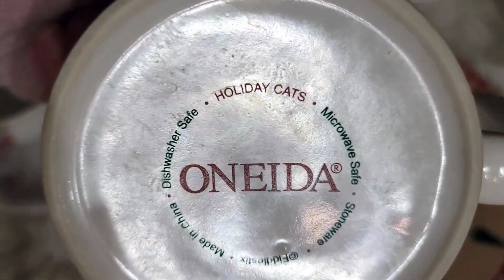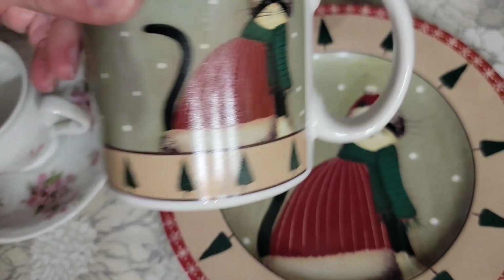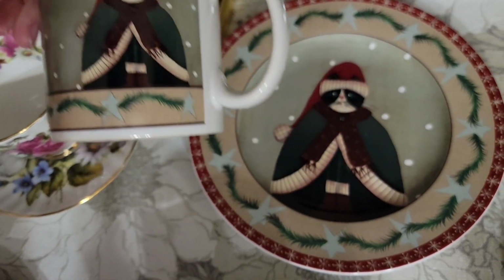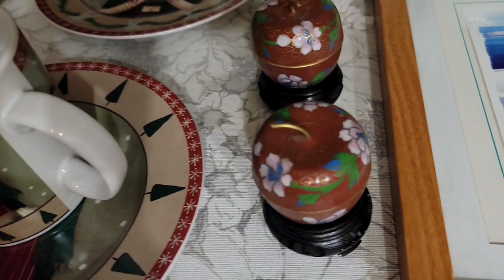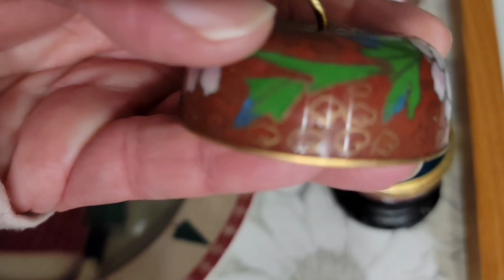Here's the Oneida Holiday Cats. So I have the one with the red and the one in the green. So those sets are $12 each for the Oneida. Then for $14, I have a cloisonne apple box.